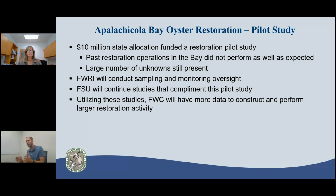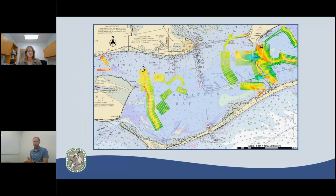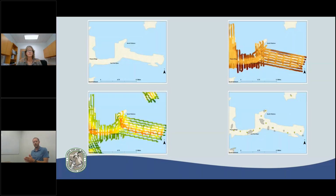So we looked back at this map that we had from the University of New Hampshire and decided this was the sandbox that we were going to play within, because again, central and eastern sides of the bay had the most oysters and really provided the most bang for our buck for this restoration pilot study. Focusing in on this area represented in the red square, we had a lot of data coming in from different areas, and we wanted to maximize them to make sure we had the most information moving forward.